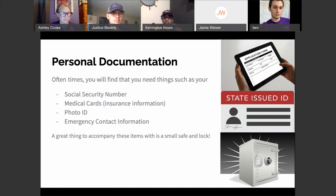Also, stuff like your car information, if you're signing up for a parking pass, just go ahead and have all this stuff on you. But yeah, I do suggest locking this stuff up in a little safe. They're sold almost everywhere now. Some of them don't come with a lock, some of them do. Just go ahead and look up and see if they do or not. Just get you a small lock.